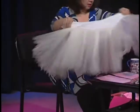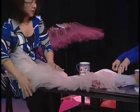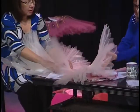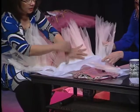So you're working on that now. It's gathered, in the process. Oh, I see. You've got all the pins underneath. Right. To keep it. Look at this. Underneath is the panty area.